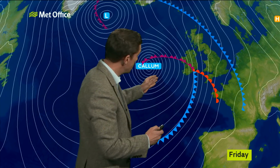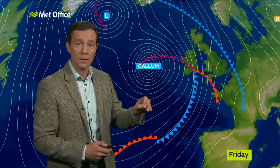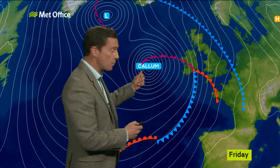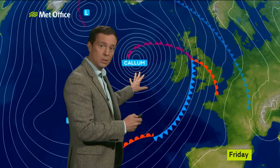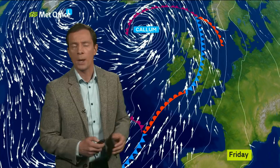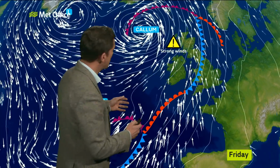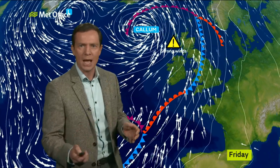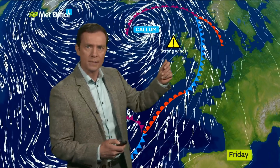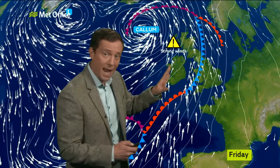Now, the tightly packed isobars are really across southern parts of Ireland. That's why the Irish Met Service have named this storm. The actual low pressure system, the storm itself, looks like staying well to the west and then moving up to the northwest of Scotland. But it does still bring some strong winds across the UK, particularly for Northern Ireland and western parts of Scotland. That's where we have warnings in force. So strong winds pretty much everywhere on Friday, but to say the most potentially damaging gusts of wind in the far northwest.